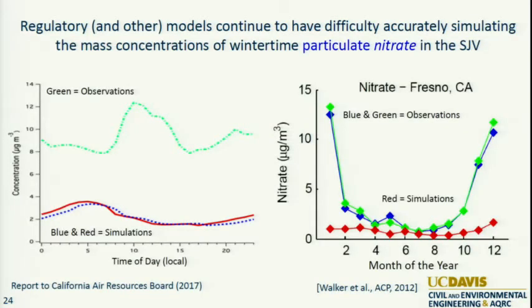The thing with nitrate is that it continues to prove challenging to model. Some models do better than others, but some do quite poorly. This is just an illustration of a couple different model outputs for the valley. Here, blue and green on the right are the observations, and the red is the model of nitrate, and the model's way under. Over here on the left, the red and the blue are some model simulations, and the green are the observations from Discover-AQ, and you can see they don't do very well. So our goal is to use all of the observations that we have to help refine the understanding, so maybe we can improve the representation overall.